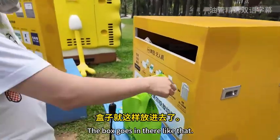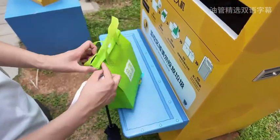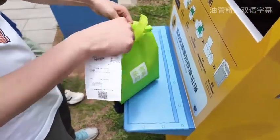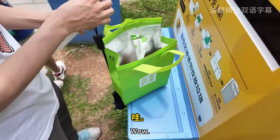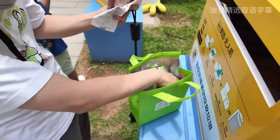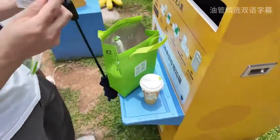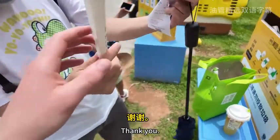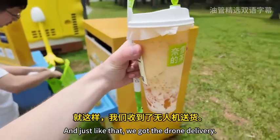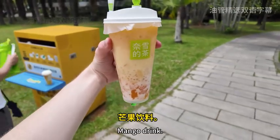The box goes in there like that. Wow. This one. Share. Wow. And just like that, we got the drone delivery mango drink.